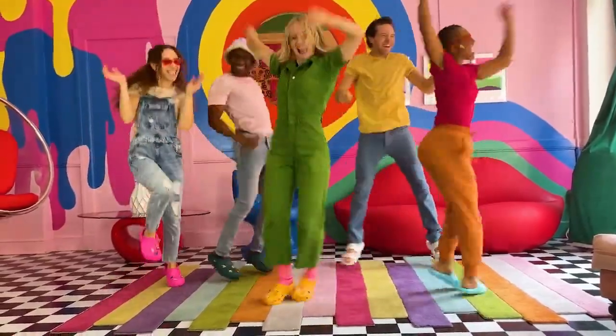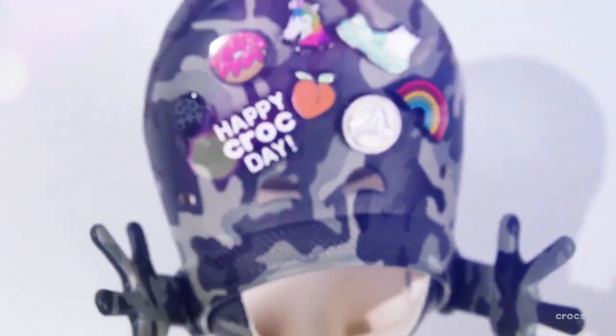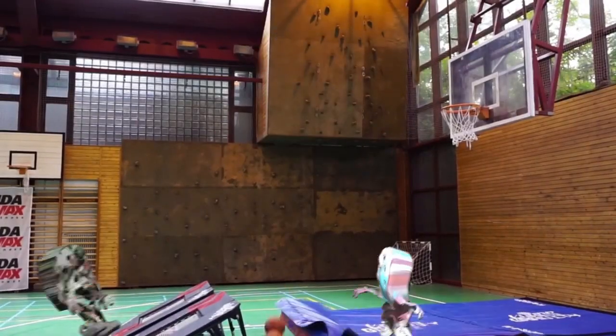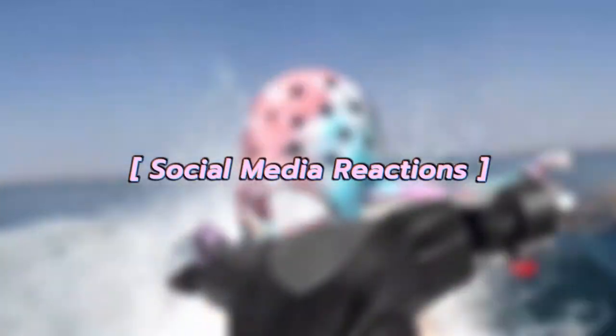Now, if you're eager to get your hands on these croots, mark your calendars. Crocs plans to launch the Classic Cowboy Boots on October 23rd, affectionately dubbed Croc Day. They'll be available online and in select Crocs stores for a limited time.